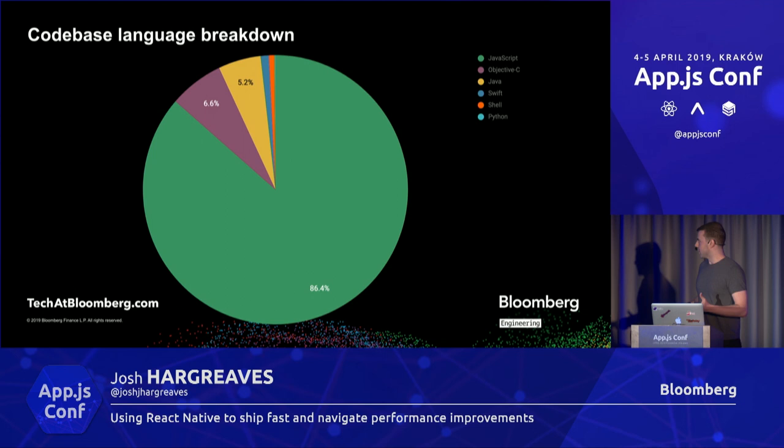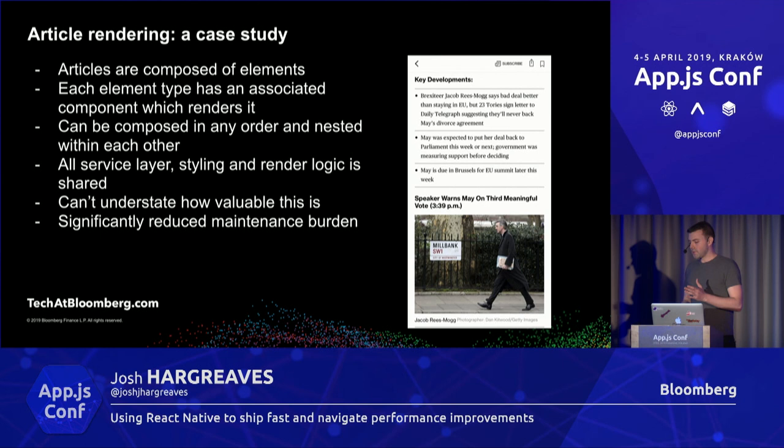So with using this much JavaScript, where do we as a team feel we get a lot of benefit? One of the cases where we do feel we get a lot of benefit is from articles themselves. So articles, as you can see, there's a lot going on. You can have embedded images, paragraphs, lists, different graphics. And so this is a fairly complex component to style.